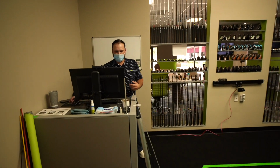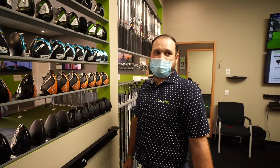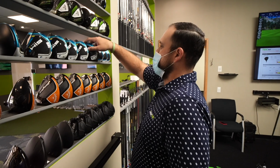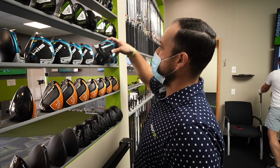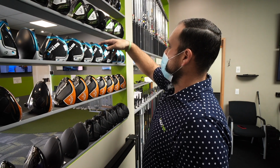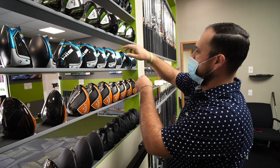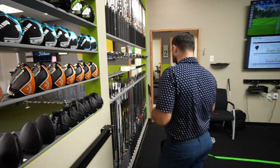So let's go ahead, let's put something together. Seeing the launch angle's a little lower, I'm probably going to add some more loft to it. Even though the spin rate might go up a little bit, but let's start with that. Let's keep it in the regular sim, and then let's go 10.5 degree.